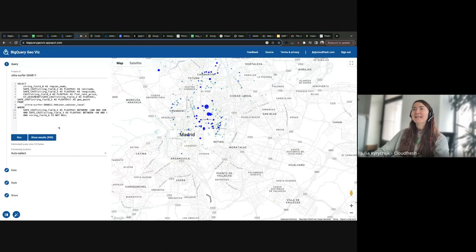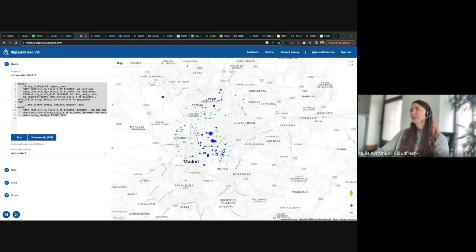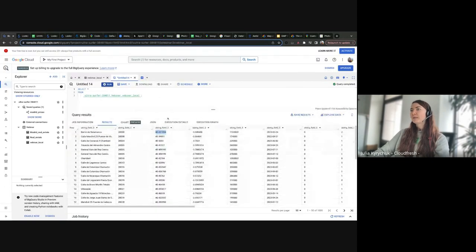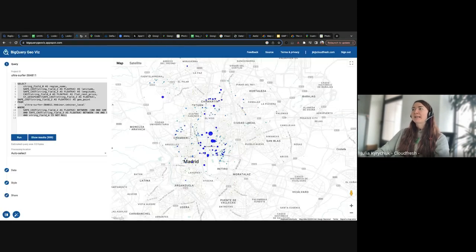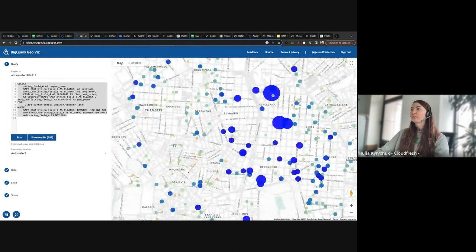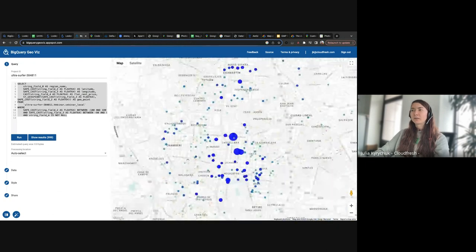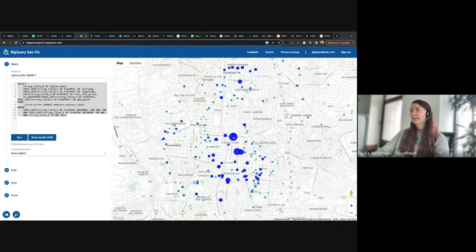So here it is. We have a query, and here we have information about that query. In our table, we have information about house prices in Madrid, and the first column is information about district. Here we have a price and a field, and here we have latitude and longitude. So let's look at our data. Here are all the locations where we can buy a flat in Madrid.